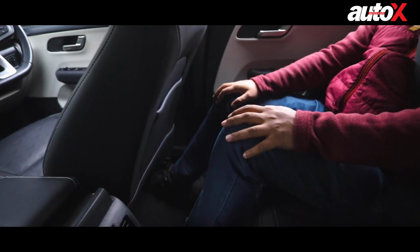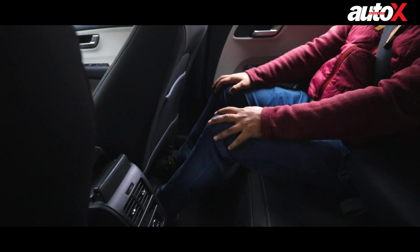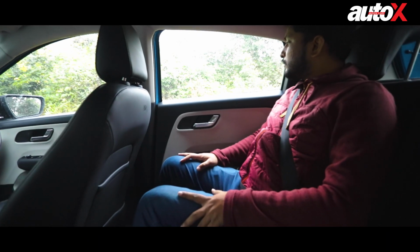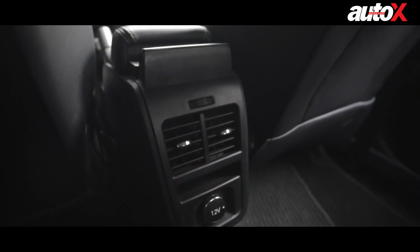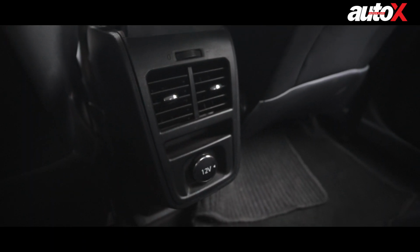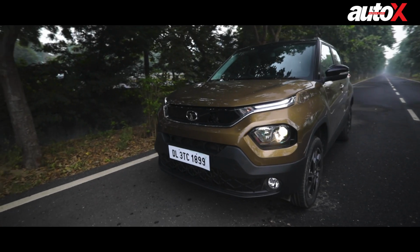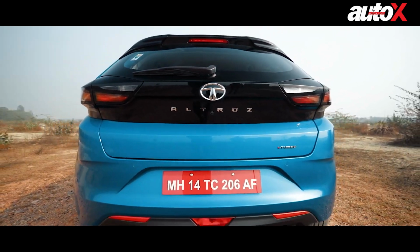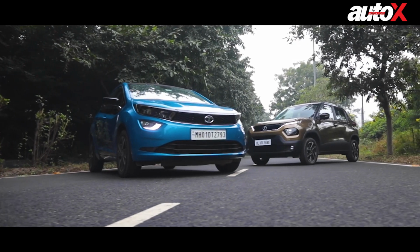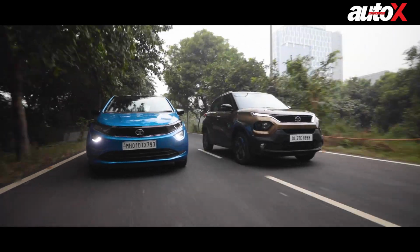When it comes to the rear seat space and comfort, it's the Altroz that has a clear advantage. There is more legroom and it also feels more spacious and airier. Not to mention, rear passengers also get AC vents, which are missing in the Punch. In addition to that, the boot space is also more. The Altroz's trunk has a capacity of 366 litres, whereas the Punch's has 345 litres.